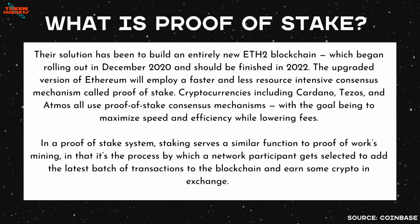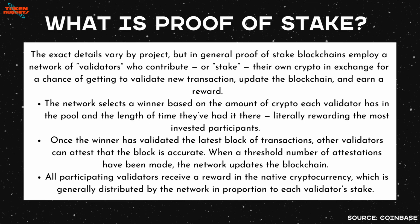In a proof of stake system, staking serves a similar function to proof of work mining, in that it's the process by which a network participant gets selected to add the latest batch of transactions to the blockchain and earn some crypto in exchange. The exact details vary by project, but in general, proof of stake blockchains employ a network of validators who contribute or stake their own crypto in exchange for a chance of getting to validate a new transaction, update the blockchain, and earn a reward. Essentially like what TokenNuggets is doing with Harmony on the Harmony network.